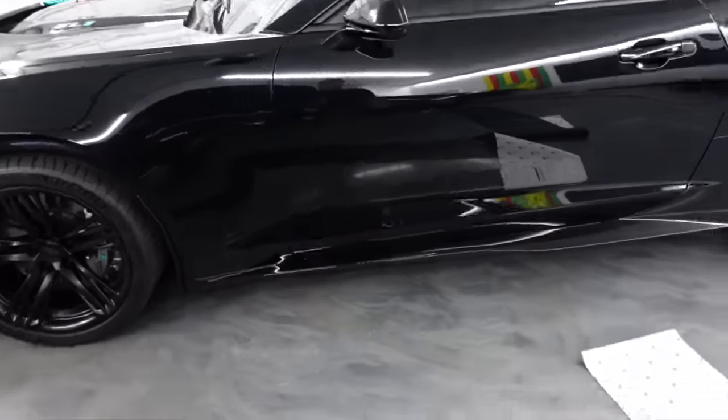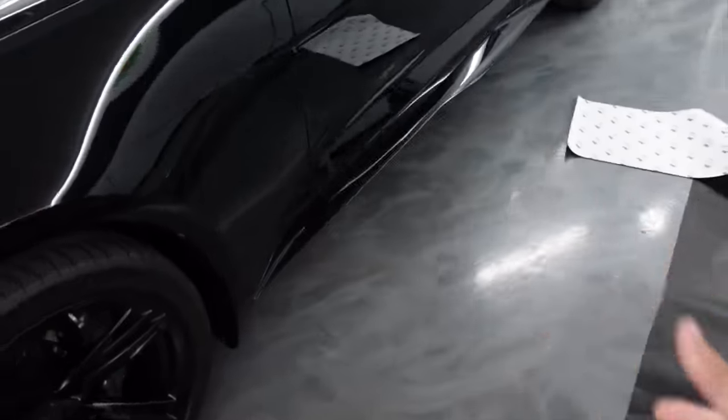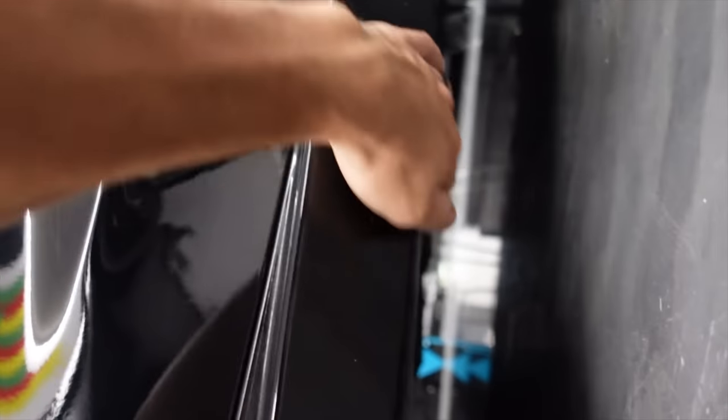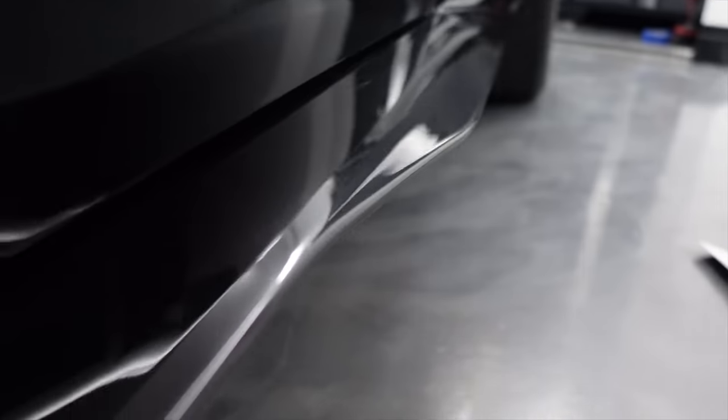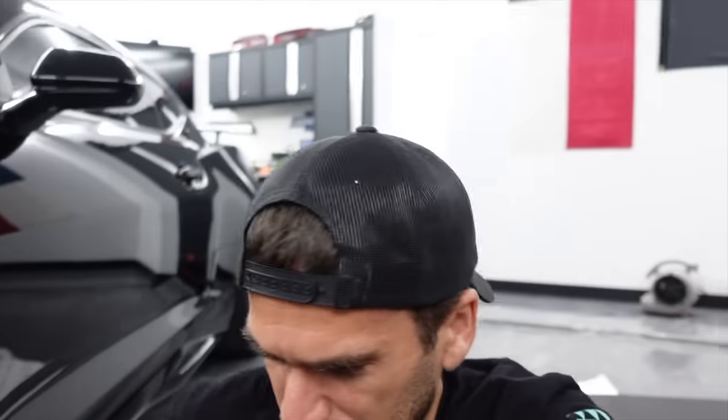I was initially gonna plan on lifting the car up to be able to work the wrap around the rocker, but it turns out when I lift it, it covers up a good portion of the bottom side. I guess we're gonna be laying down for the majority of this. And I gotta figure out how in the world I'm gonna stretch it around that portion right there. We'll cross that bridge when we get there.